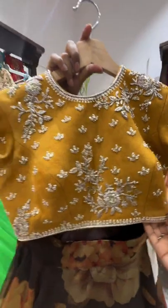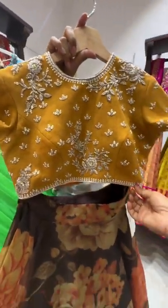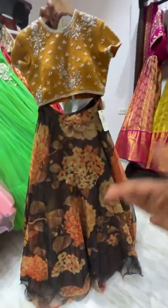Look at the embroidery. And idi vachesi 36 size andi. This is the skirt. Meeku skirt separate ga kavalanna kuda teesukochu. The price of the skirt is 10,000 and the price of the blouse is 14,000 rupees andi. And this is the back. Okay, so this is the back of the blouse. The leather blouse, miru a sarees kena multiple times use cheyochu.